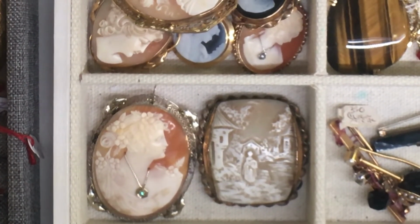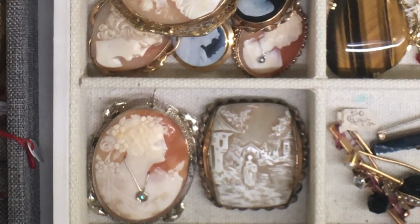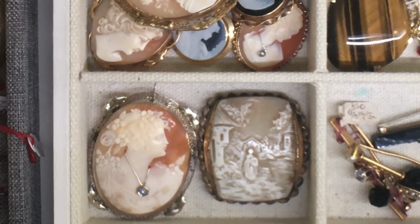The one to the right of it is a little older. That one has the maiden walking through the snow. You'll sometimes see Rebecca at the well also. That's a very popular Victorian motif for cameos.